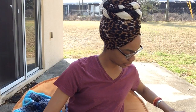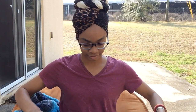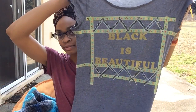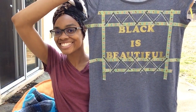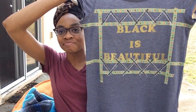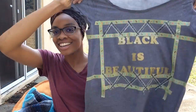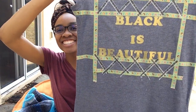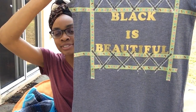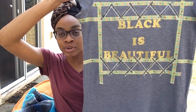And here it is. Ta-da! I love my taping, actually. It's washy. So I did the Black is Beautiful in the gold iron-on letters, which came out really nicely.